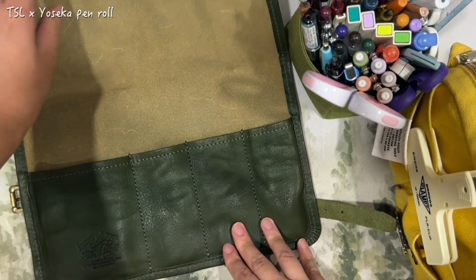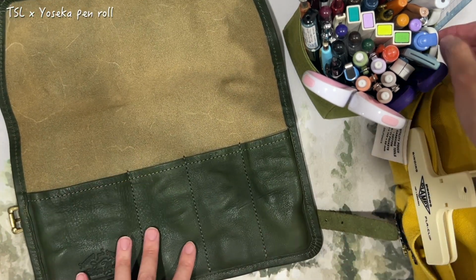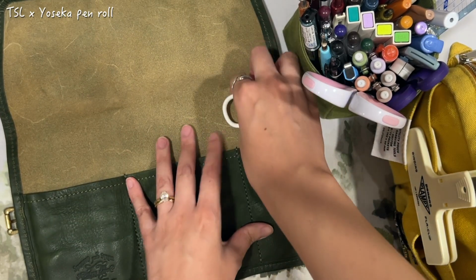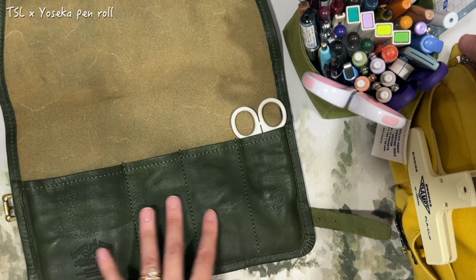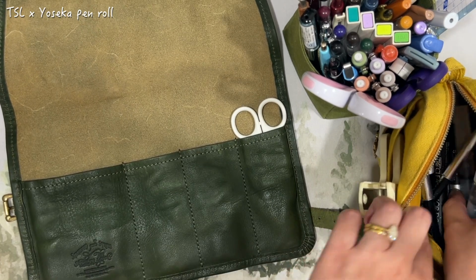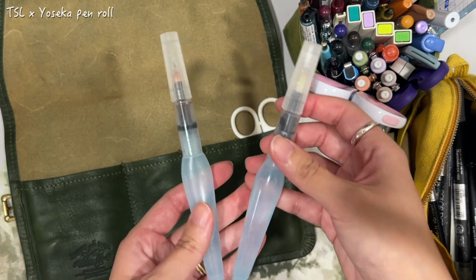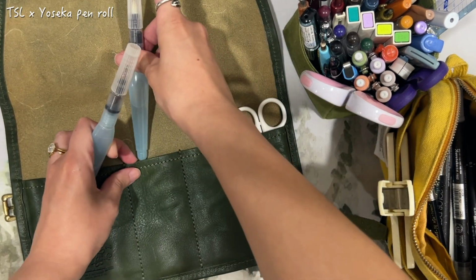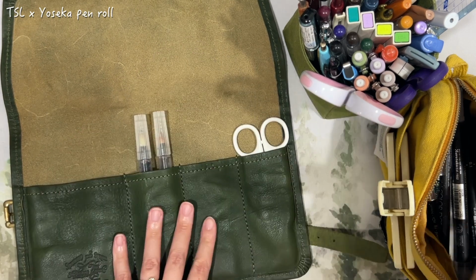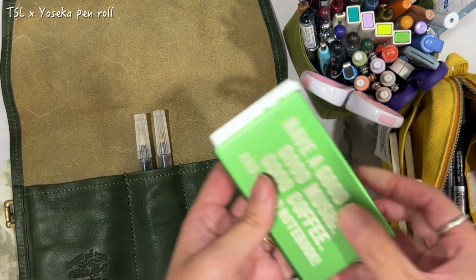If you have seen any of my travel setup videos before for journaling, I like to use this to carry a couple of supplies, but mostly for watercolor, I will say. So I just went ahead and put a small pair of travel-friendly scissors on the right. I am putting my 2 Pentel water brushes that are in use in one of the slots.